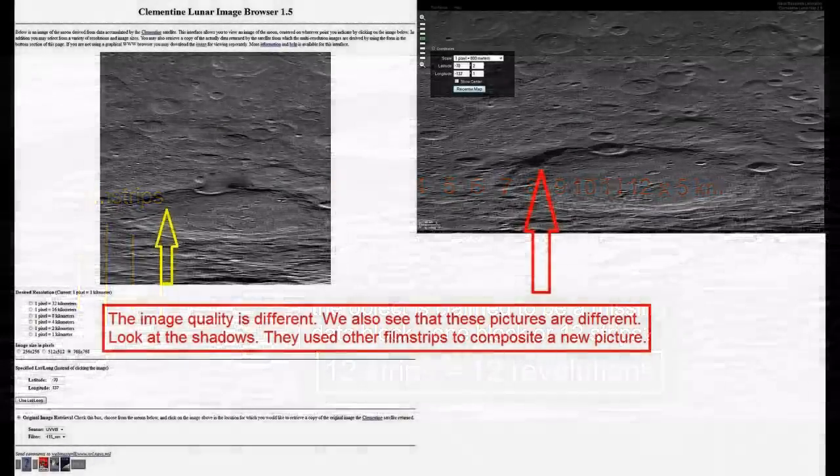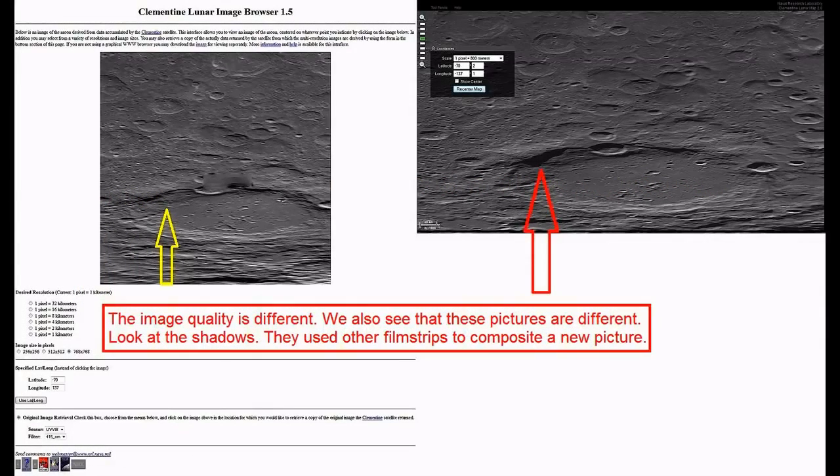On the 13th of February 2010, the Clementine browser version 1.5 was replaced by version 2.0, and all previously reported lunar anomalies had been removed. The NRL claims that with version 2.0 the quality of the images dramatically improved.